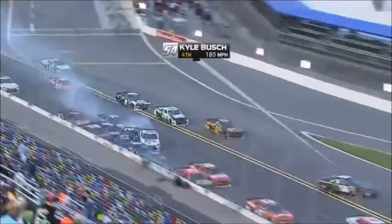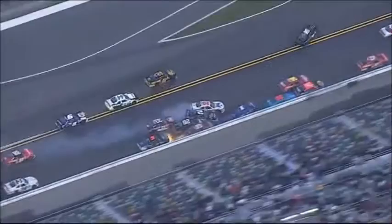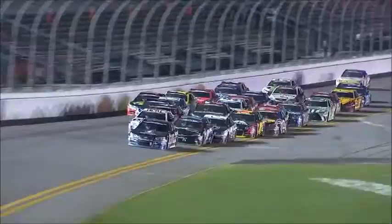There you see Kyle, top of your screen. Kyle bumps into Larson and it turns him to the left. Elliott Sadler hit there by Brendan Gaughan. And there's the 54. You saw the impact. Earnhardt Jr. to the bottom of the track. Jr. will win in Daytona.